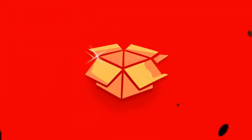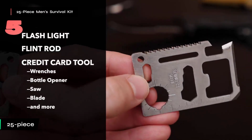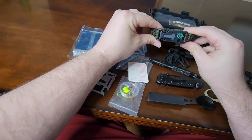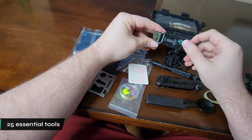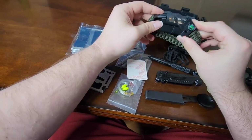Here we go. Number 5. Stuckle 25-piece men's survival kit brings together everything you'd want in an emergency preparedness package. And honestly, the comprehensiveness of this kit really stands out. You're getting 25 essential tools, all packed into one waterproof storage box, which means you won't have to piece together individual items from different sources.